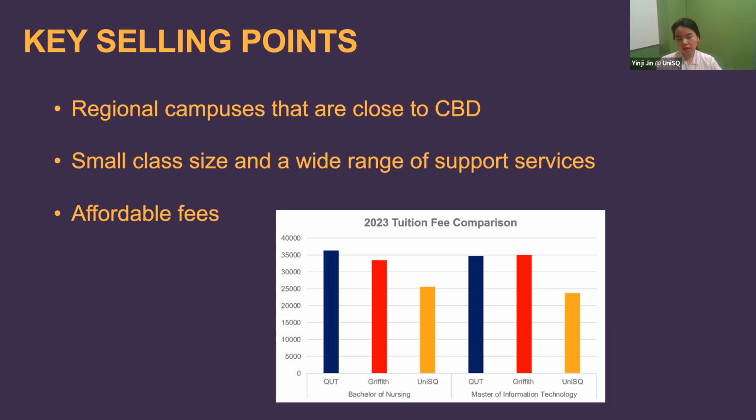Like I mentioned, the majority of our domestic students study online. So the international students who study on campus will have more resources to utilize on campus. They will have more attention from professors due to small class sizes. So our students' study experience with UniSQ is very positive.